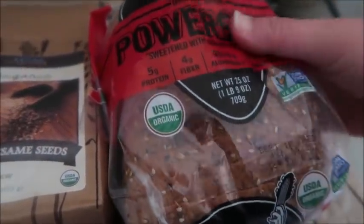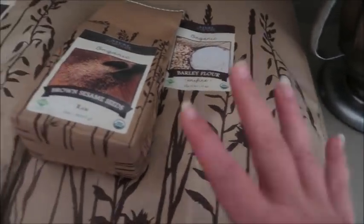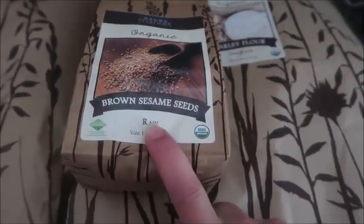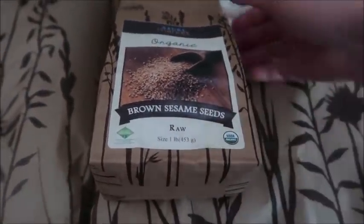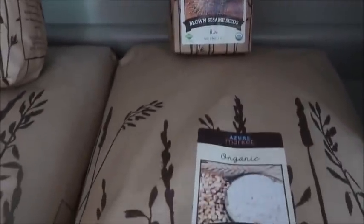It's a very specific kind of bread, something that's low in sugar and that's all natural, and that I can make myself. So brown sesame seeds, how to get those, and this 1-pound bag was $3.45. I'm going to do a price comparison in a minute. Let me just tell you what all the prices were.